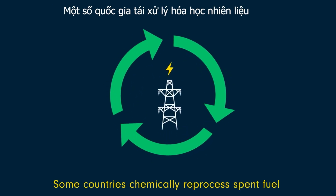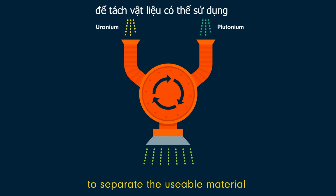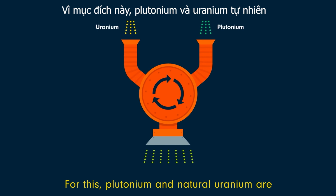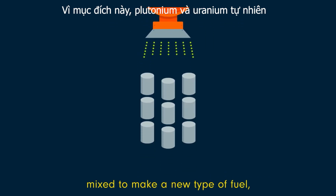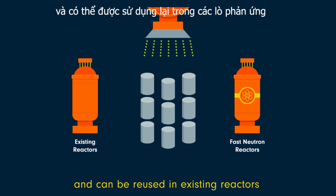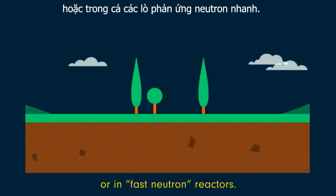Some countries chemically reprocess spent fuel to separate the usable material from unusable waste. For this, plutonium and natural uranium are mixed to make a new type of fuel and can be reused in existing reactors or in fast neutron reactors.